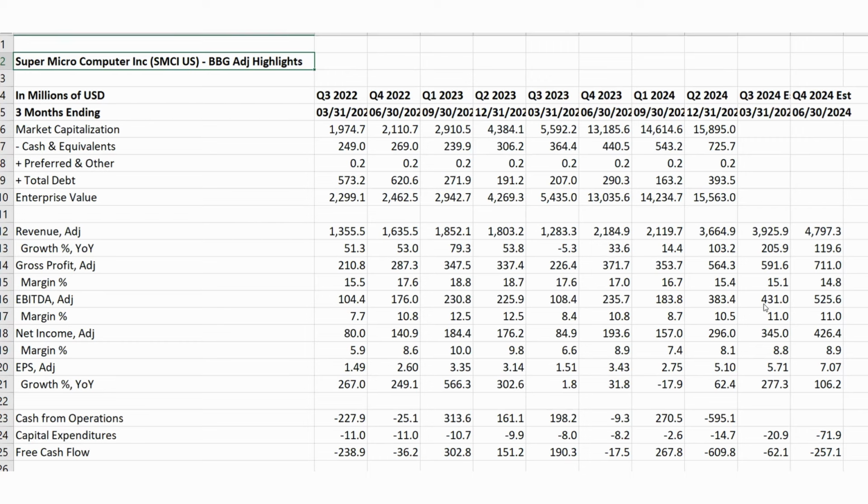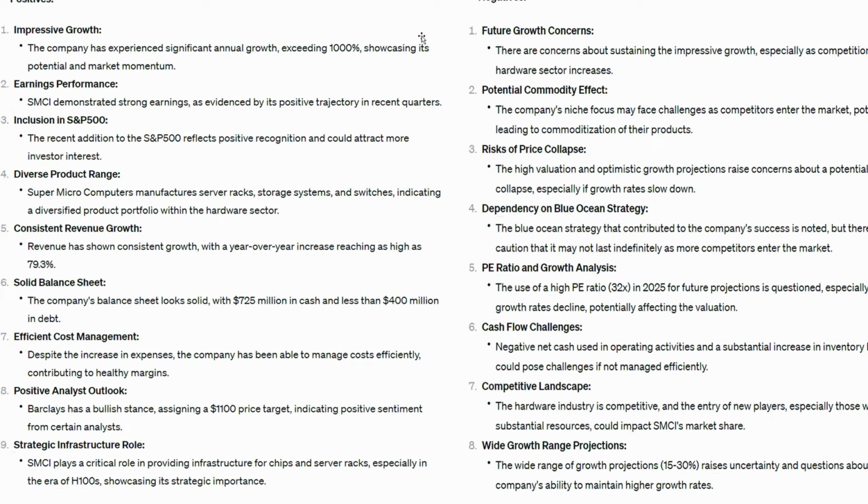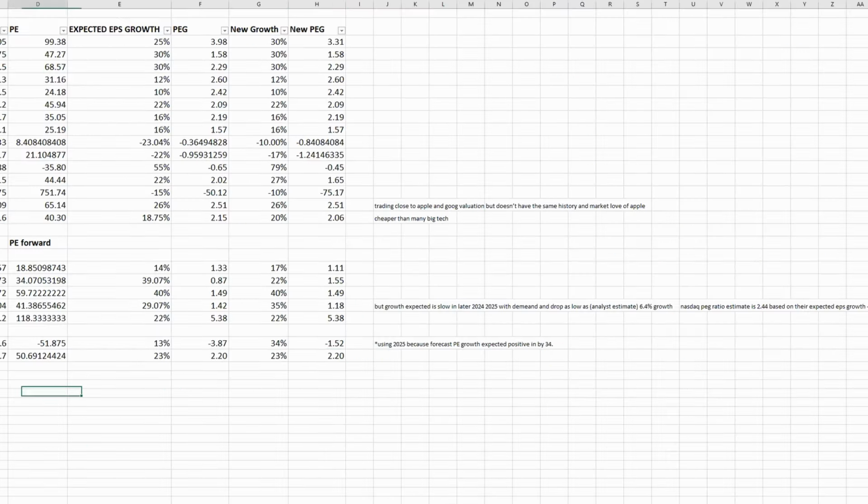So this is actually very, very nice in terms of how Super Micro Computer is able to do. The margins are quite appealing. But there are positives and negatives that I have really considered. So I'm just going to pause this here. If you'd like to take a look, pause the screen. Otherwise, I'm going to go into what I believe is an important thing.